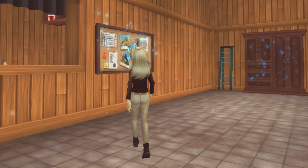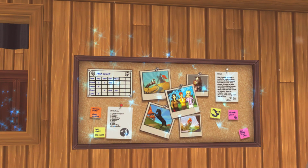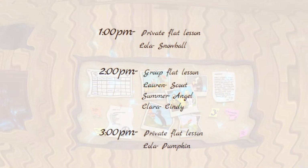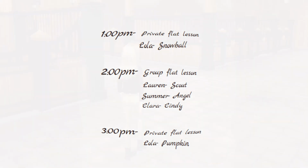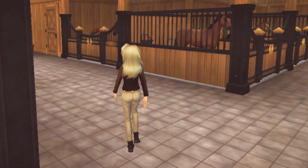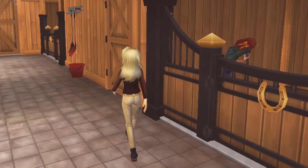Like most equestrians, the first thing that I'm going to do when I get to the barn is check the notification board. This board has pretty much anything that you need to know on it, including feed charts and lesson schedules. I have two lessons today, one at 1 p.m. and one at 3 p.m. The 1 p.m. is with Snowball and the 3 p.m. is with Pumpkin. I've probably mentioned Pumpkin in one of my other videos, but Pumpkin is a barn project horse who I'm helping with her training.